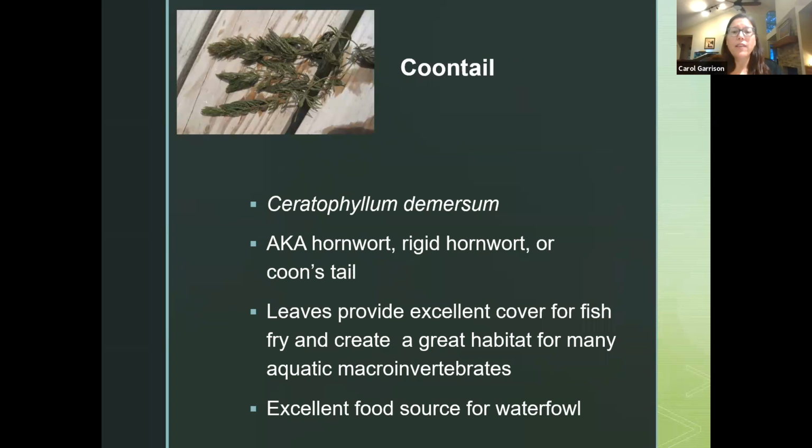Scientific name is Ceratophyllum demersum. You might also hear it's called hornwort or rigid hornwort. Very much colloquial whether you hear coontail or coon's tail. In addition to cleaning the water, coontail provides a fantastic cover for our fish fry, and it's a fantastic habitat for many of our aquatic macroinvertebrates. Also, it is a fabulous food source for all of our waterfowl.